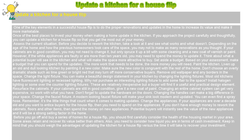Update a kitchen for a house flip. One of the key elements in a successful house flip is to do the proper renovations and updates in the home to increase its value and make it more marketable. One of the best places to invest your money when making a home update is the kitchen.